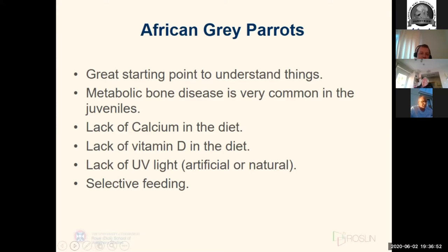African greys are one where we see a lot of metabolic bone disease. Very, very common in juveniles, and we see this as a lack of calcium, lack of vitamin D, and a lack of UV light, and selective feeding as well. And I thought if I go through the clinical presentation we see in the greys, you'll see lots of things here that will directly apply to how you care for your budgies.